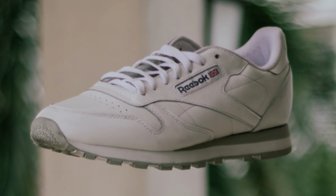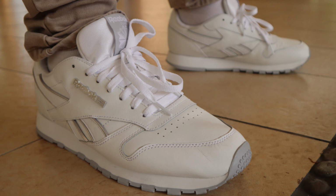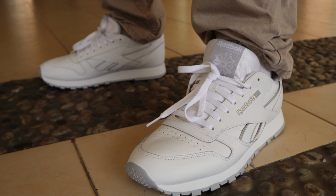The Reebok Classic Leather, in my honest and humble opinion, should fall under the category of essential sneakers that every sneakerhead should own. Up there with the Chucks, with the Uptowns, with the Shell Toes, and the likes. So this is going to be a Reebok Classic Leather vlog. We're gonna talk about it. I'm gonna show you some of my favorites, and later in the video I'm gonna be sharing with you one of my fairly new pairs. So stay tuned for that.